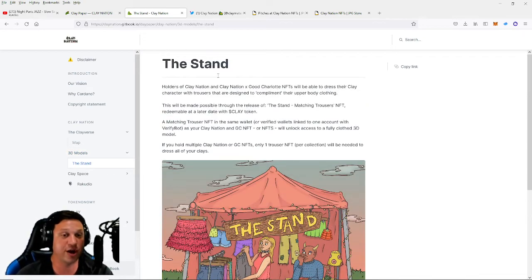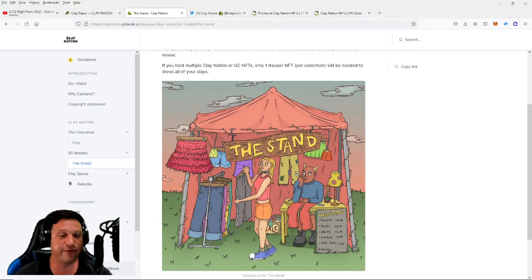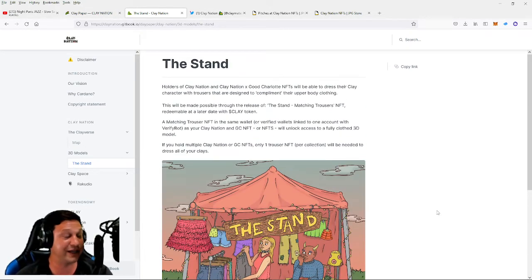Now they're also coming up with the stand. So holders of Clay Nation and Clay Nation Good Charlotte NFTs will be able to dress their Clay characters with trousers. So right now, all of the Clays that have been made full body with 3D rendering only have clothes from the waist up. Below the waist is just naked NFT legs. So what they're doing with the stand is they are going to have a clothing shop for leggings so that you can actually customize your clay for the Clayverse, which I think is really, really cool.